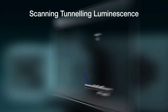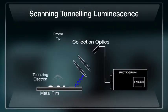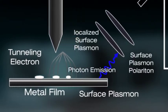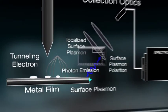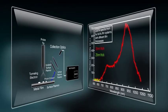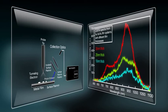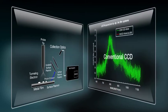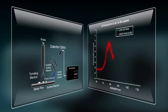Scanning tunneling luminescence spectroscopy takes spectroscopy into the nanoscale regime where photon signals tend to be particularly low. It is used to characterize nanophotonic devices and their structures, to carry out single molecule optical spectroscopy, to study single molecule dynamic and conformational analysis, to measure intermolecular fluorescence, and carry out studies on electroluminescence.